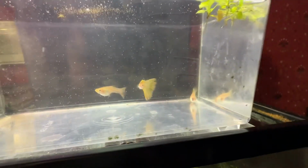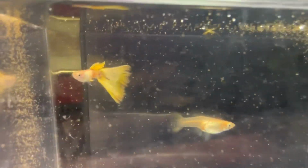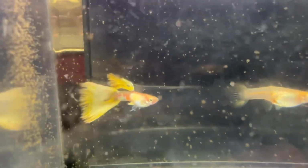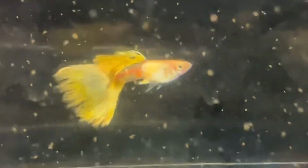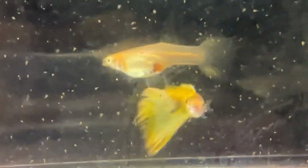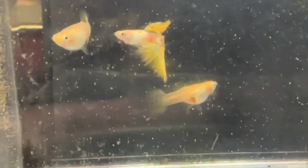All right, and this is a trio of yellow deltas. You can see they have some similar reddish areas, the male, I mean. See if we can get him to turn to the side. The tail and dorsal on this guy is not the greatest, but it's got a nice spread, and the dorsal is half decent. And they're eating some live baby brine shrimp. And there's another female in there somewhere. So they'll be in their own 5.5 as of tomorrow.